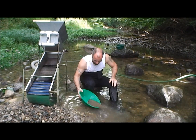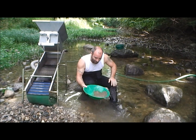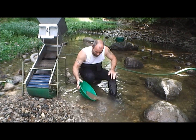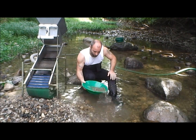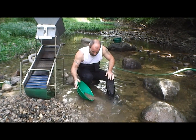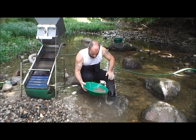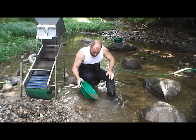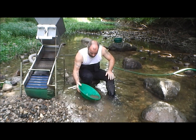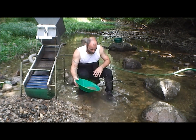And once again, this pan's about 25 pounds, it feels like. It's just really loaded with black sands. I've found quite a few big pieces of ruby garnet though too, believe it or not.